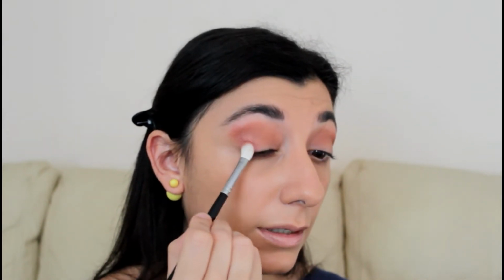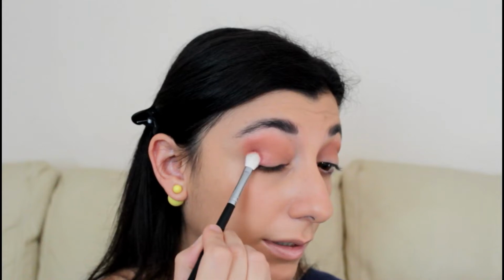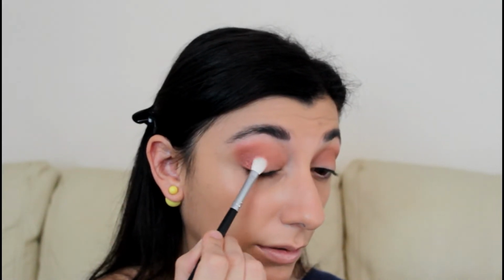I'm gonna get the color, and I'm gonna get the fixing spray that I got still from them. And it's called All Control Fixing Spray. And I'm gonna spray. And we'll see. Okay, that's a little bit better.